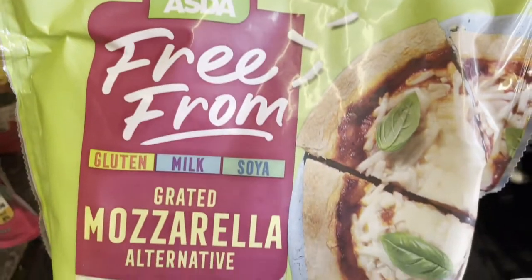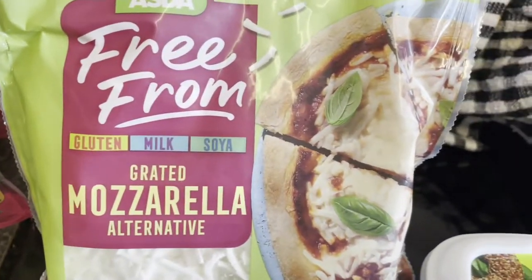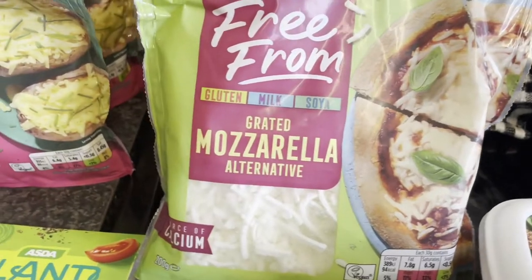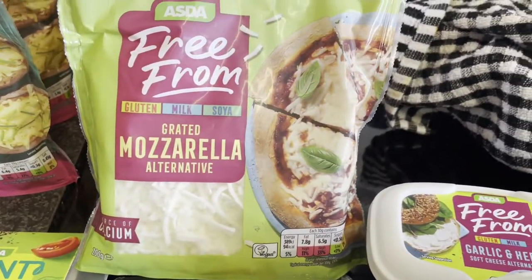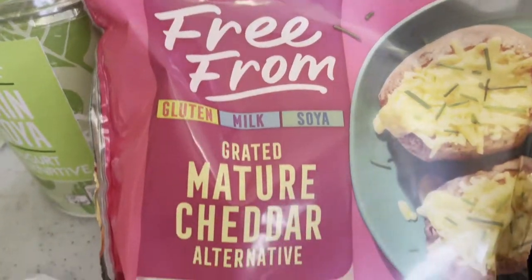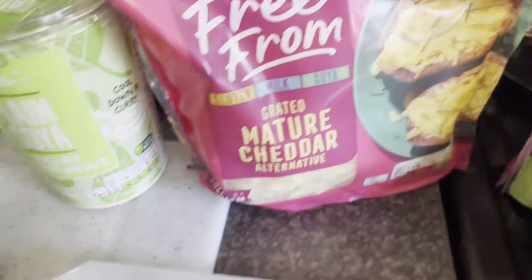Three packets of these grated mozzarella alternative. We just use these all the time. They melt really well and they're just really good. And the price is £1.40 for 200 grams grated, which I think is pretty reasonable compared to other prices. And these free from grated mature cheddar alternative are the same price.